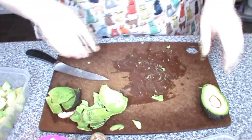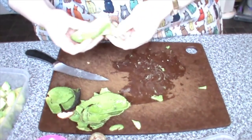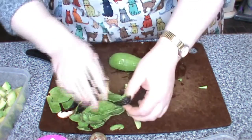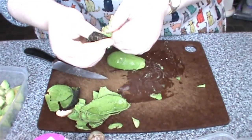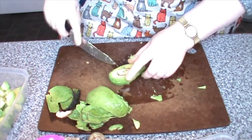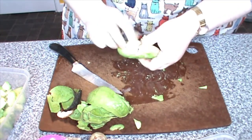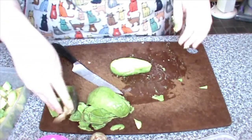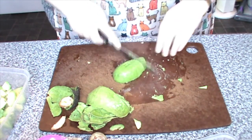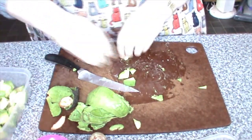So I'll split it up with my fingers and then get the seed out somehow, because I've absolutely messed that up. This has got a bit of avocado kept in it, so you can just poke it off with your thumb and pop it in there. Don't waste anything. And because this is so soft, I'm just going to peel it, poke it, and then, oh, there we go, just grab that. My hands are very slippy as well, because avocados are a very slippery beast. Right, into there it goes, into there it goes, into there it goes.